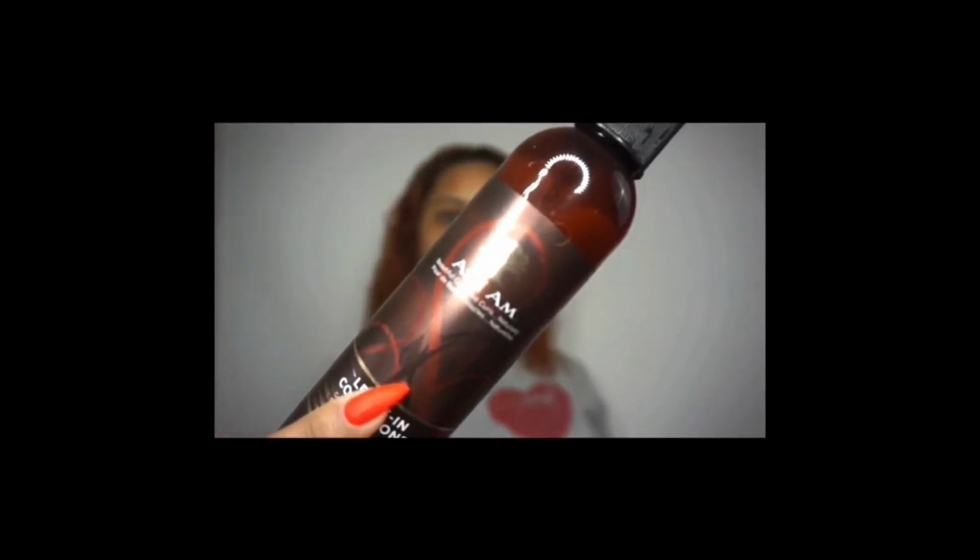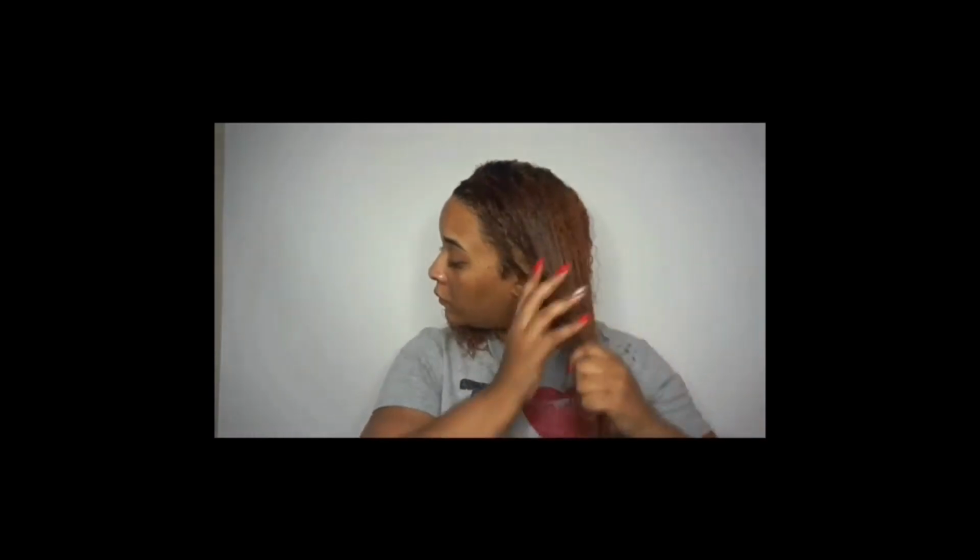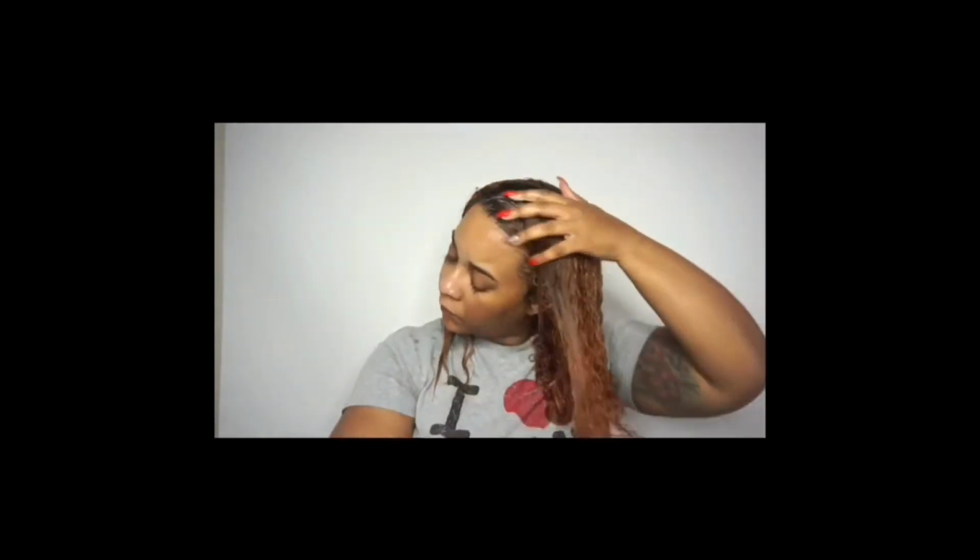I'm starting out again with the leave-in conditioner, putting it on my hair. The leave-in conditioner was like $10.49, so about $11. It is a creamy consistency. It's a little lighter than my normal Cantu conditioner that I use, but I do like it. It smells really good, and it goes on just as well as my normal leave-in conditioner, which I really like.